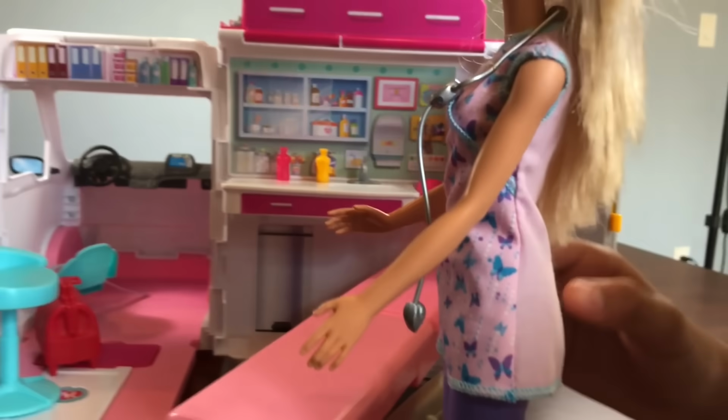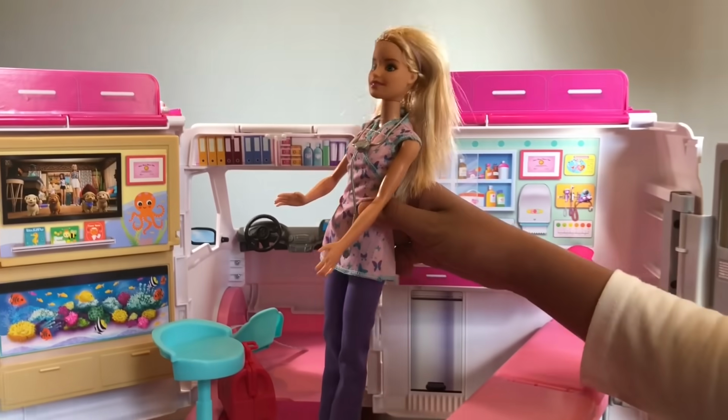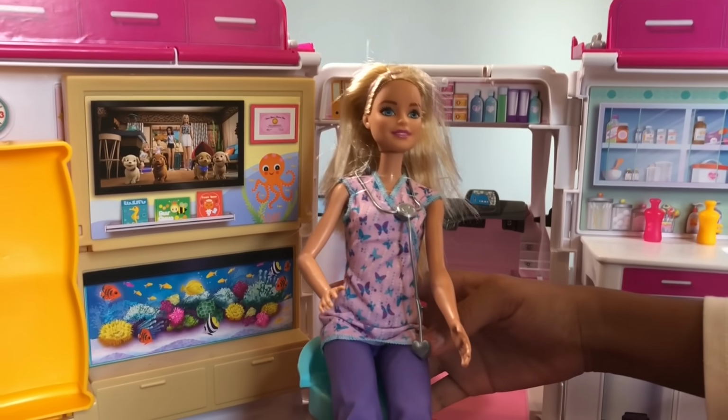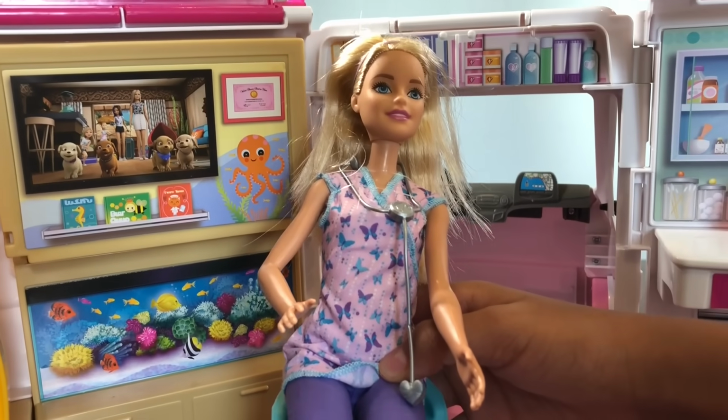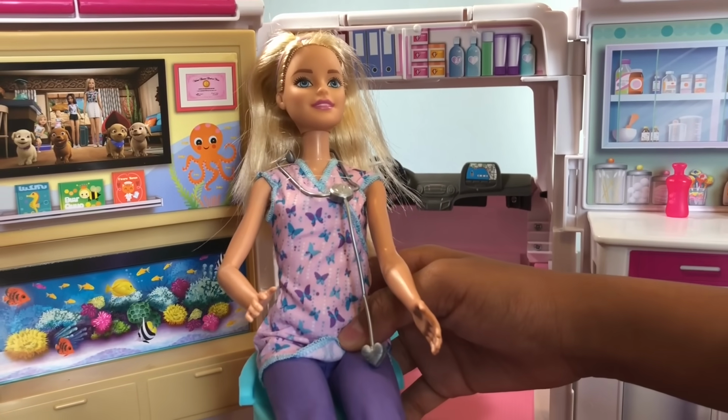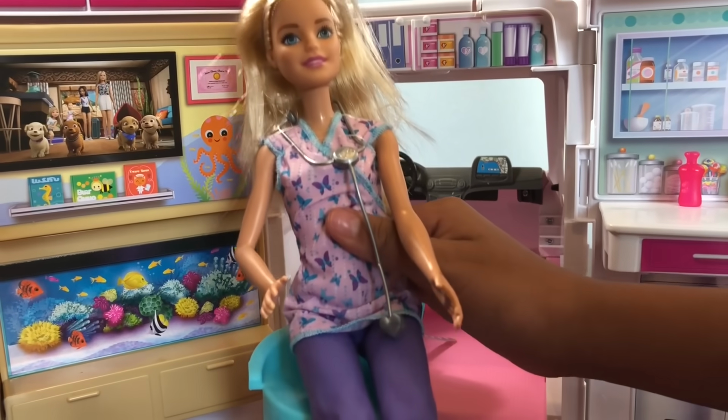Wow. But guess what, guys? We also got this chair that I can sit in. See? Wow. This is such a nice chair. It's so comfy. And then we can check around the patient.